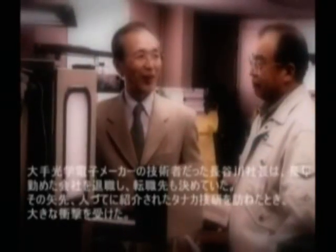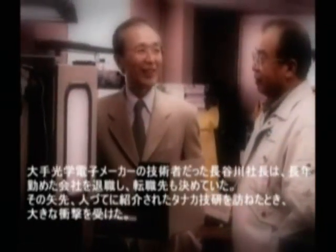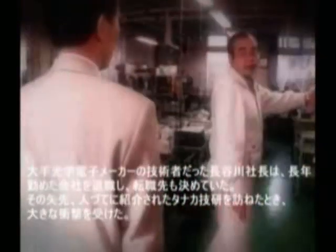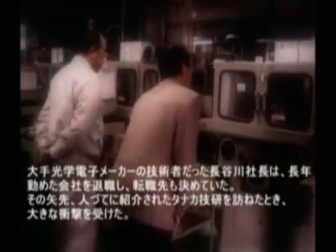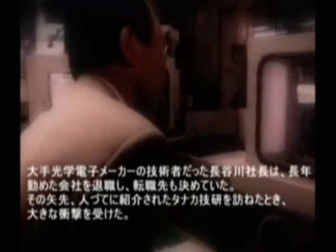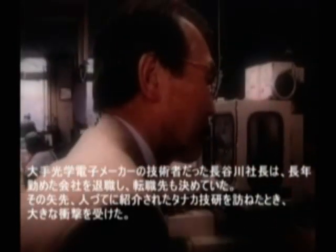That visitor was Tachio Hasegawa, who would go on to become president of the company himself. Hasegawa had just resigned his engineering position at a major optical electronics company. He'd already arranged a new job, but when he visited Tanaka Engineering by chance, what he found caused him to change his plans.